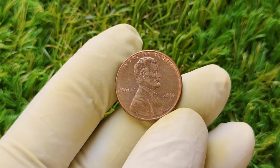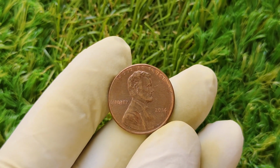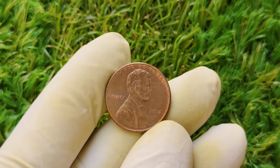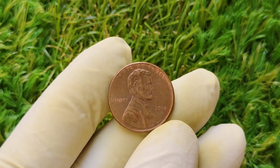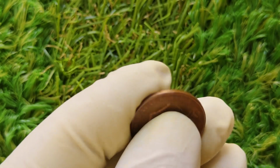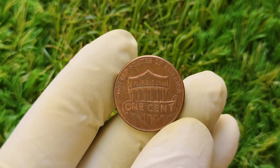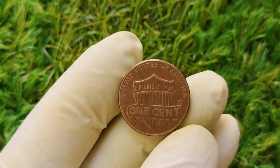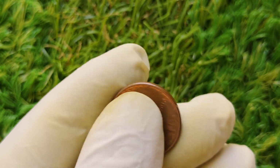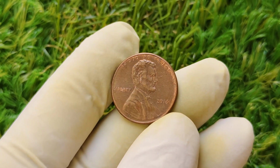The 2014 Lincoln Shield cent was struck in large quantities, and you'll find them minted in Philadelphia, Denver, and also in San Francisco as proof coins. The Philadelphia coins carry no mint mark, the Denver coins have a D mint mark, and the San Francisco proof coins carry an S mint mark. These proof coins are struck with a special process, giving them a mirror-like finish and fine detail, and they were only available in proof sets sold by the U.S. Mint.